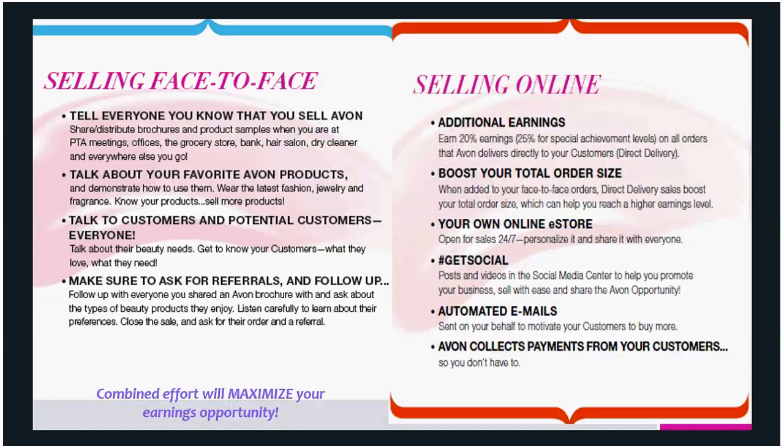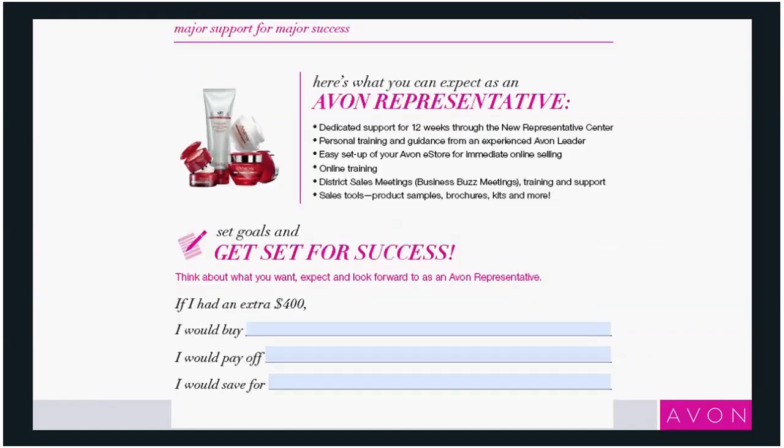And of course, online, Avon collects the payments from your customers and ships their order directly to them. So it's a huge time saver.